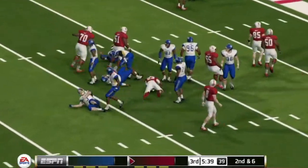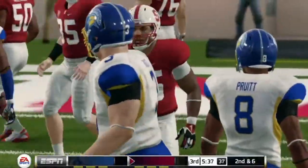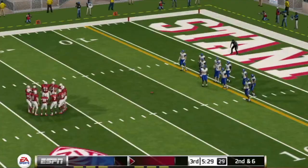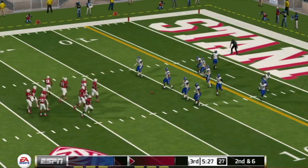Nice run there. That makes it 2nd and 6. And this is the 11th play of the current drive.